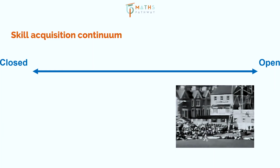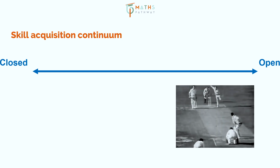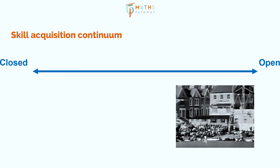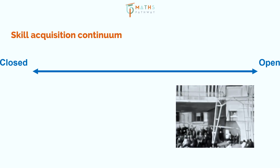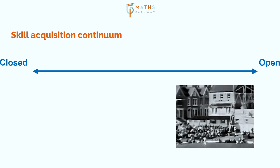Well, of course, we all know that Sir Donald Bradman went on to become arguably the best player of the game in history. And you can see here in the video, he's actually hitting the ball for 6. And, well, we know he wasn't able to just do that. It came through practice. But he's applying that practice that he did in a closed scenario into an open type of scenario where there's a whole bunch of variables coming into play.